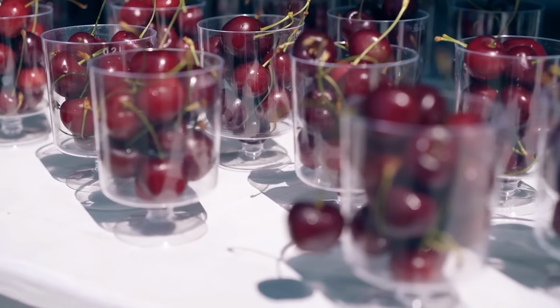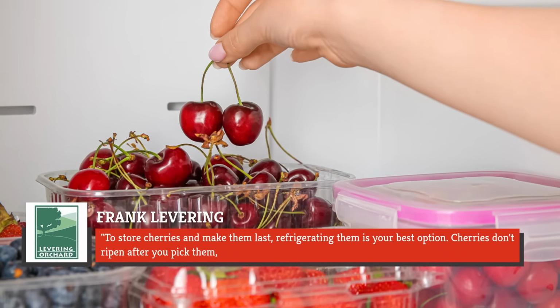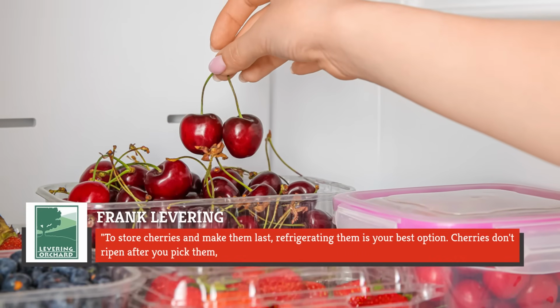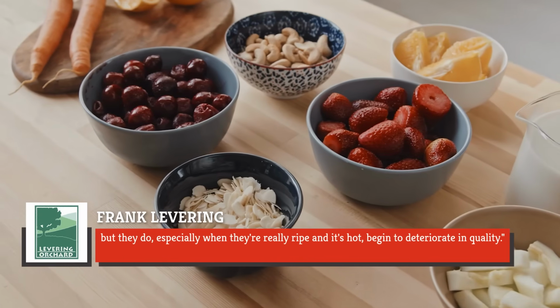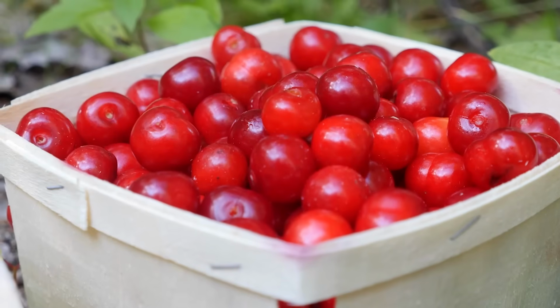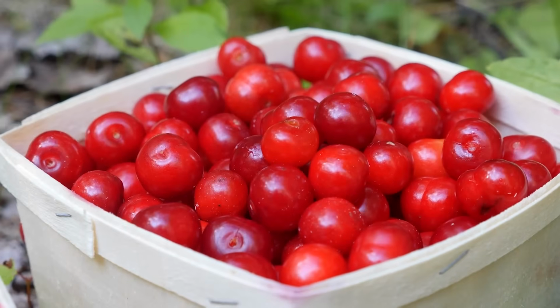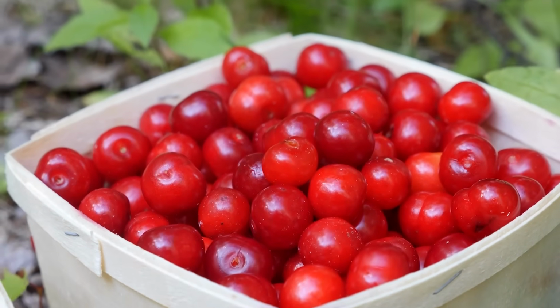As for how to store them, we'll turn it over to Levering. To store cherries and make them last, refrigerating them is your best option. Cherries don't ripen after you pick them, but they do, especially when they're really ripe and it's hot, begin to deteriorate in quality. Properly stored, cherries keep for about 4 to 10 days, but if you keep them at room temperature, they could be past their prime by the end of the day.